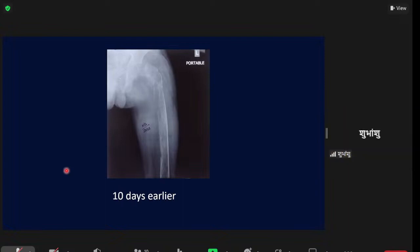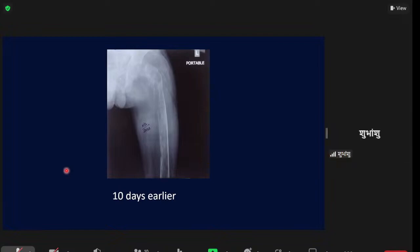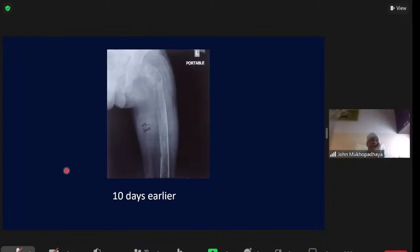No, sir, this is a neck of femur fracture. We don't do proximal femoral nailing, sir. We can do a dynamic hip screw. What length? Long barrel. I'm talking about the length of the plate.